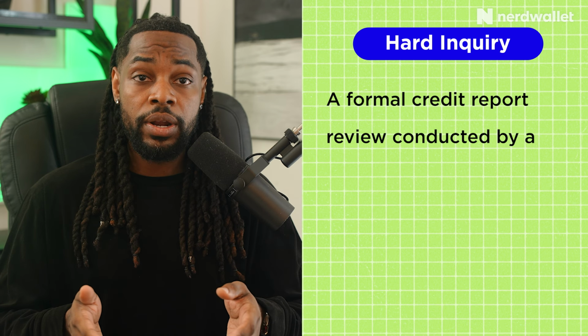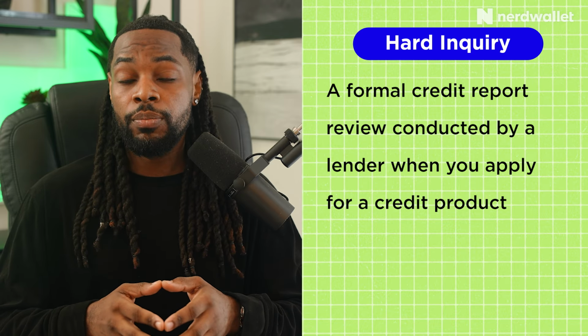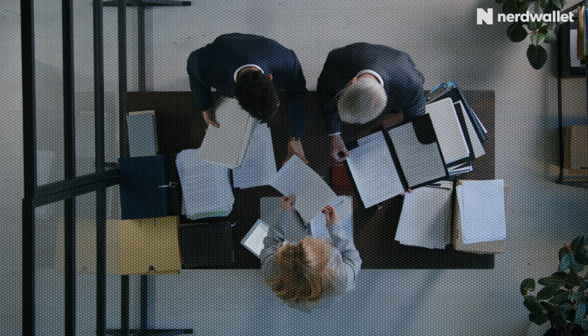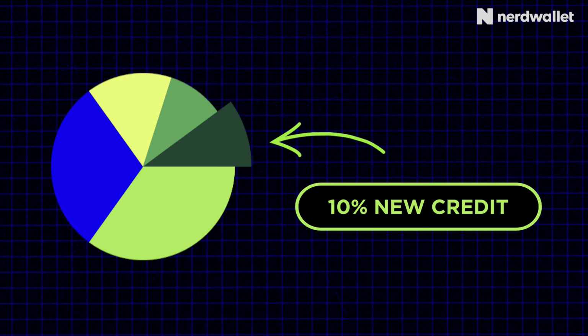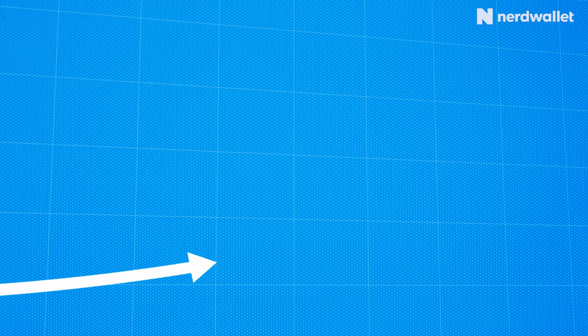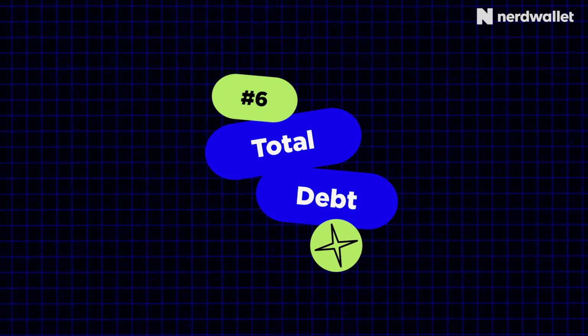Number 5 is new credit and hard inquiries. When you apply for new credit, whether it's a credit card, a car loan, or mortgage, the lender pulls your credit report to assess the risk. That's what's called a hard inquiry, and each one sends a little ripple through your credit score. New credit also makes up 10% of your overall score. Lenders prefer to see a stable, consistent credit history rather than a sudden spike in activity. Applying for a bunch of new accounts could suggest that you might be taking on more risk than you can actually handle.